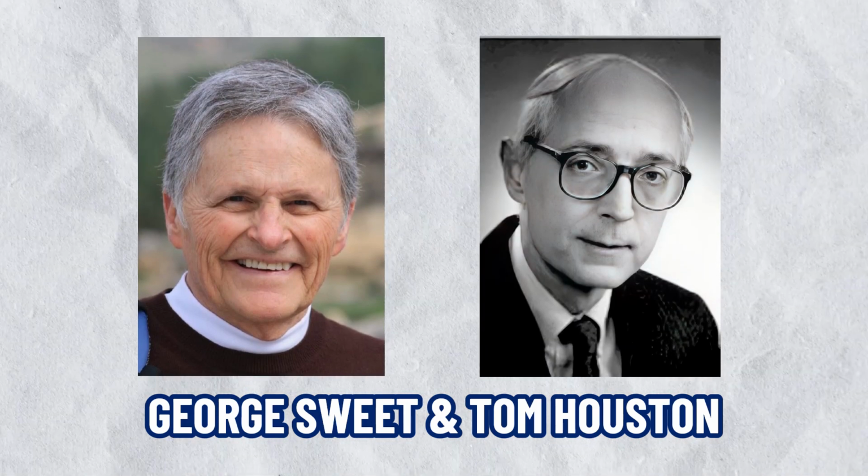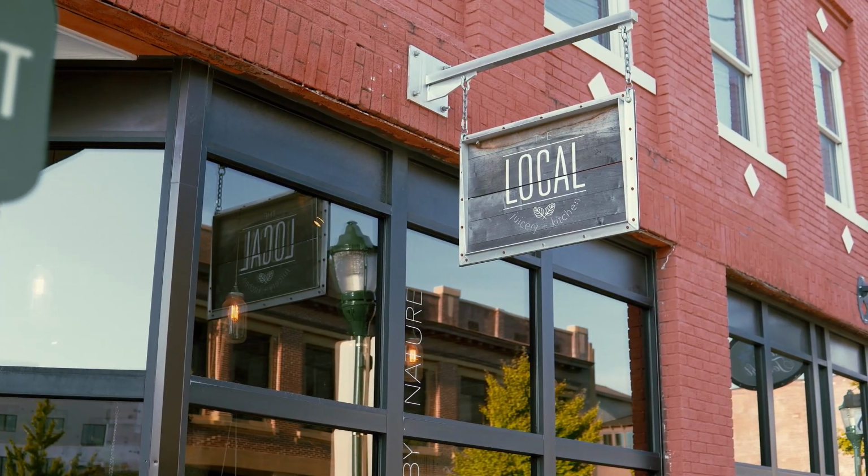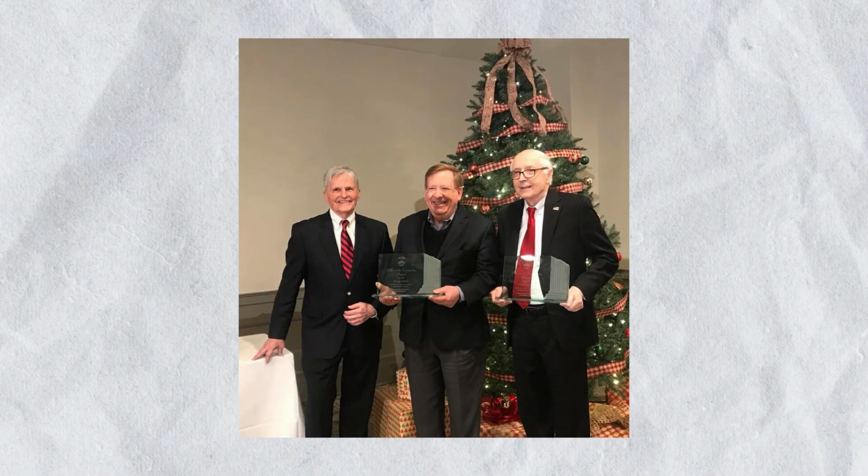Development of the Village of Westclay began in 2000 as the brainchild of real estate developers George Sweet and Tom Houston of the Brentwood Corporation. They aim to create a traditional community including walkable blocks and streets, shops, accessible public spaces, and historically inspired architecture. The Carmel Chamber of Commerce recognized Sweet and Houston with a special award for what its members defined as a visionary project. United States history inspired many of the parks, ponds, and street names, including famous Hoosiers like U.S. Senator Albert Beveridge and Congressman Schuyler Colfax, as well as presidents, vice presidents, and other prominent leaders.